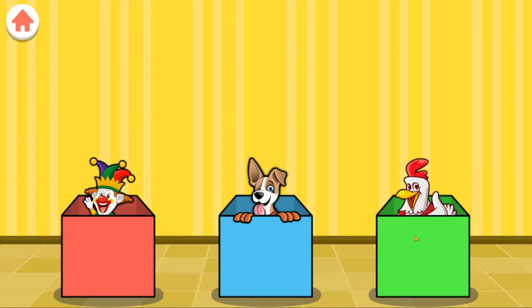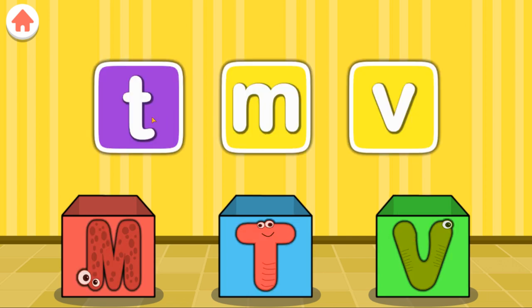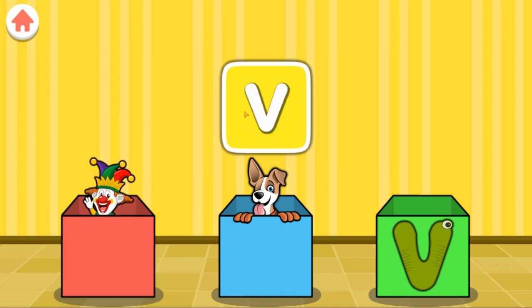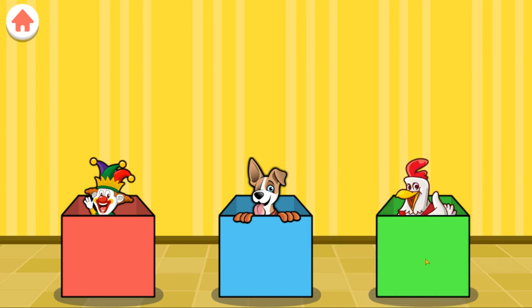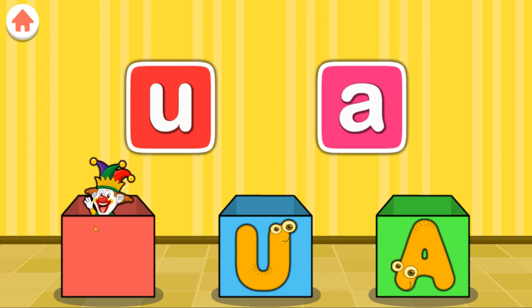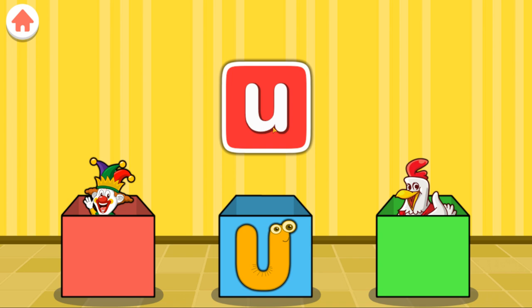W. W for whale. Find the matching pairs. T. T for train. M. M for mouse. V. V for violin. Find the matching pairs. Z. Z for zebra. A. A for apple.